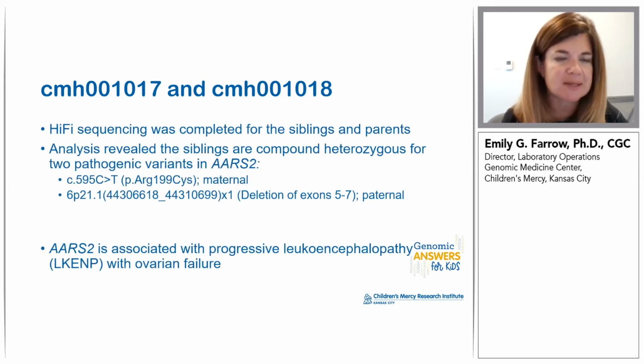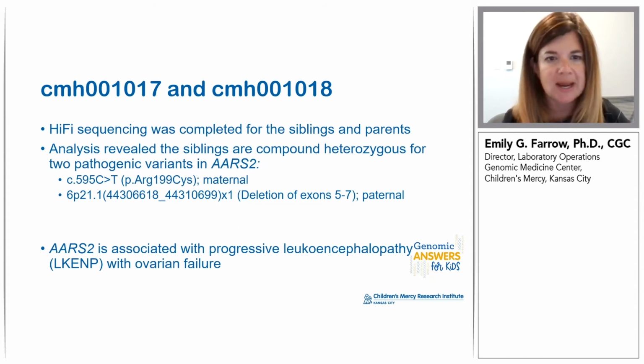We completed HiFi sequencing for both the siblings and the parents. And what we found when this was completed was that they are compound heterozygous for 2 pathogenic variants in the gene AARS2. The first is a missense variant of C to T at position 595, which ultimately results in the replacement of an arginine with cysteine at codon 199, and this was maternally inherited. The second is actually a small deletion at 6p21.1, which includes the deletion of exons 5 through 7 in AARS2, and this was paternally inherited.